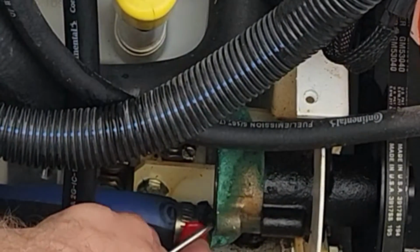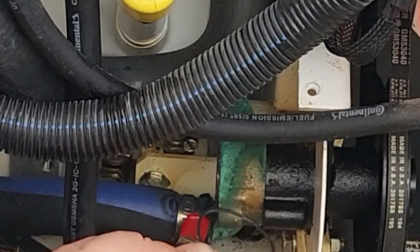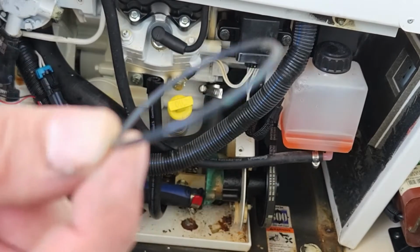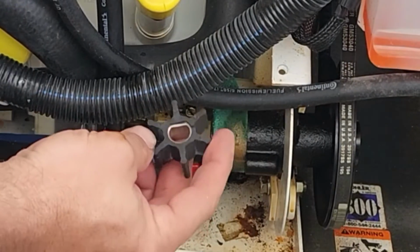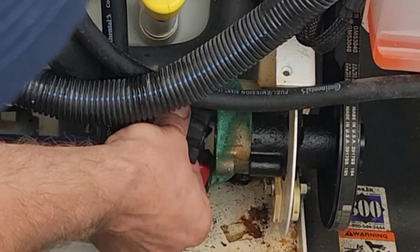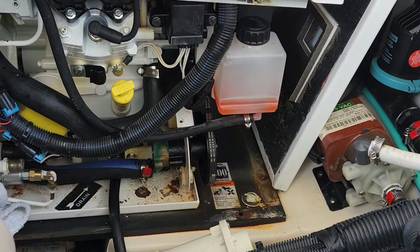We also got to get our O-ring out of here. Remember, change that too, because they flatten out over time. We should be able to line this up just like it was. I think I'm gonna have to get down there, basically lay down and get inside here. Let's see if I can do that.